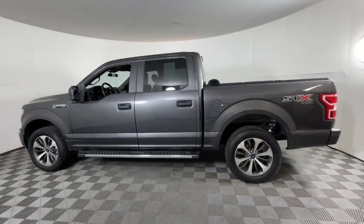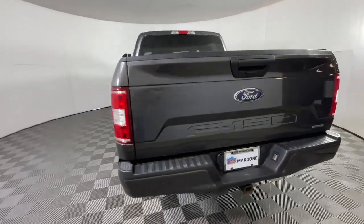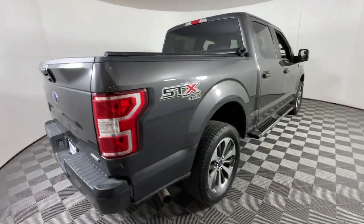You just found the 2020 Ford F-150. This vehicle is an outstanding buy with fewer than 80,000 miles on the odometer.